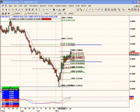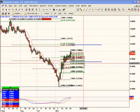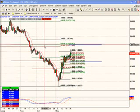So, starting with the Canadian, we'd rallied up to a resistance level and we were looking for a potential short, and it's pushed up through this resistance level at 97.98 now, and looks like it may well reach up to 102. So this is a daily chart we're looking at.